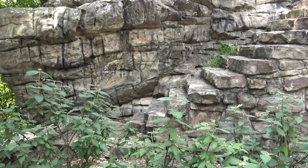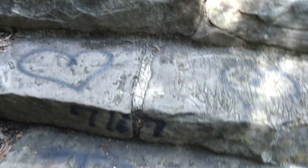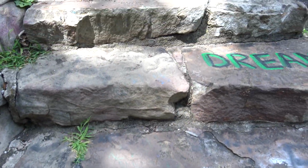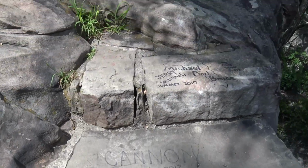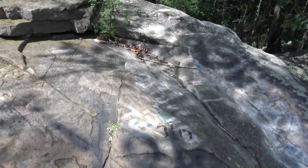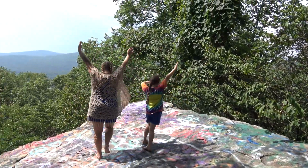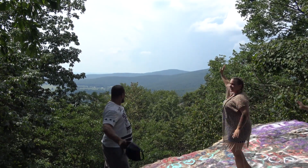But let's go up to the top and take a look. And you can see that people are having a lot of fun up here, looking out over the beautiful view.